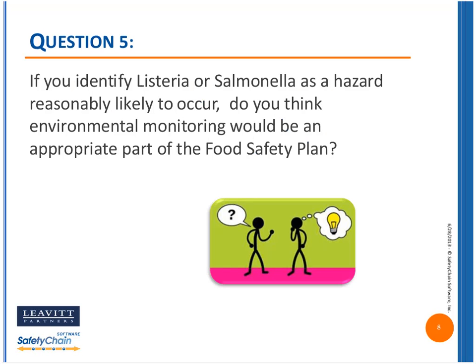Continuing on then, Jennifer, with you, if you identify Listeria or Salmonella as a hazard that's reasonably likely to occur, do you think environmental monitoring would be an appropriate part of the FSMA Ready Food Safety Plan?